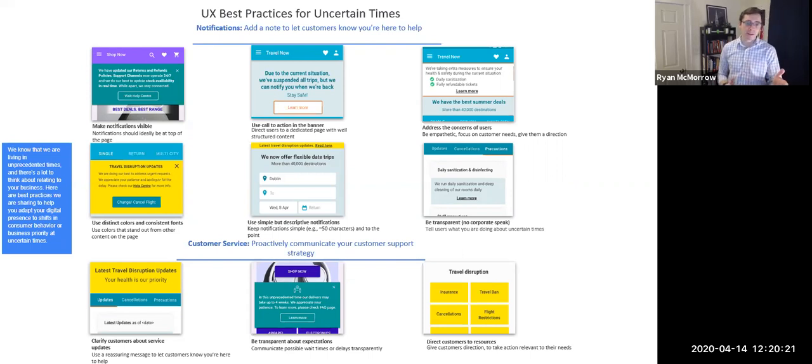So I think another piece of that is just being transparent. If you're open, say that you're open. If you're not open, say that you're not open. If it's somewhere in between, be upfront about that. Don't try and use a whole lot of business jargon or anything. Just be transparent, be open, be honest, and really just meet your customer where they are.